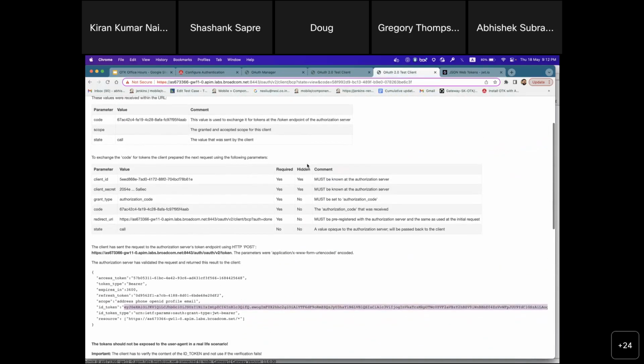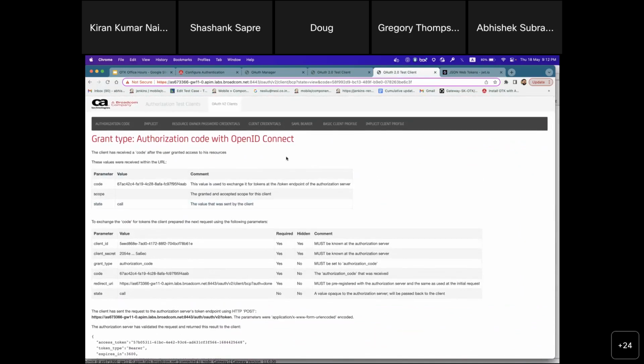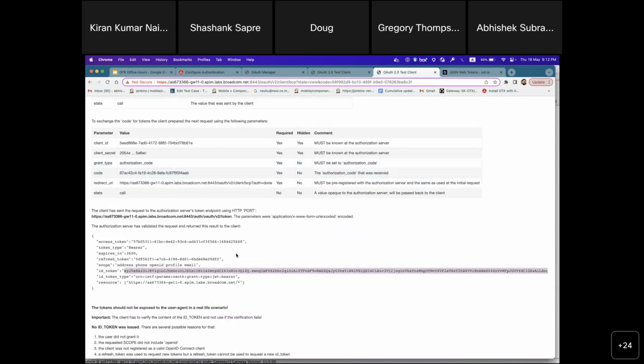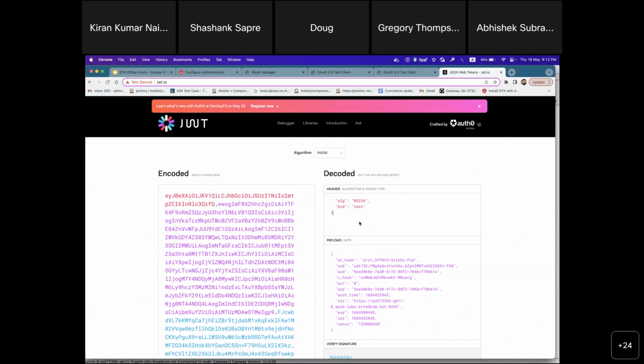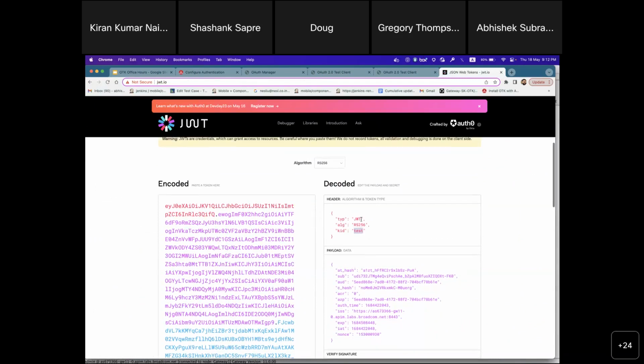Okay, I have already created an ID token. After customizing, here is the ID token that got generated. If we go and look at the header, we can see that the KID is test. This is mapped to the test private key, which I have created for this particular testing.